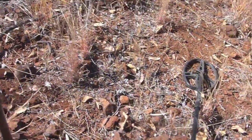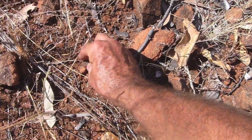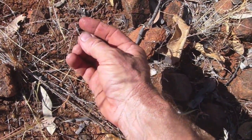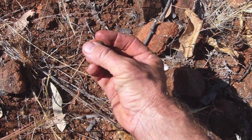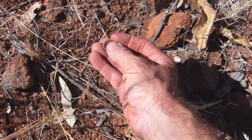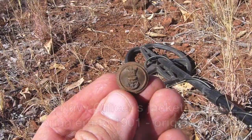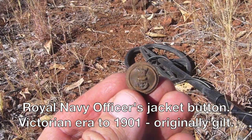I think it's a nautical style button. Look at that. That is magnificent. I think it's nautical, it's an anchor and crown. I'll see if there's a maker's name on the back. We'll just get up close with that one. Okay, there she is. Isn't that magnificent? Look at the condition of that.